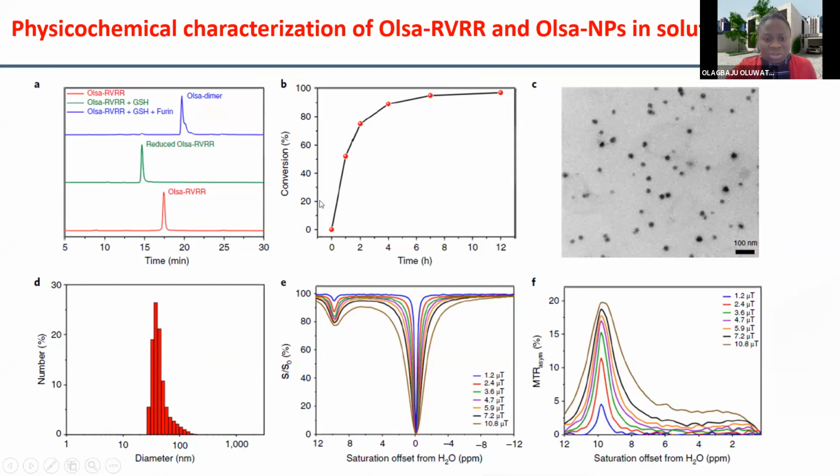And this also shows the conversion of this probe with time. You can see from 0%, and this also shows the retention time of the nanoparticle probe. So it's showing the enzymatic conversion of this with time.